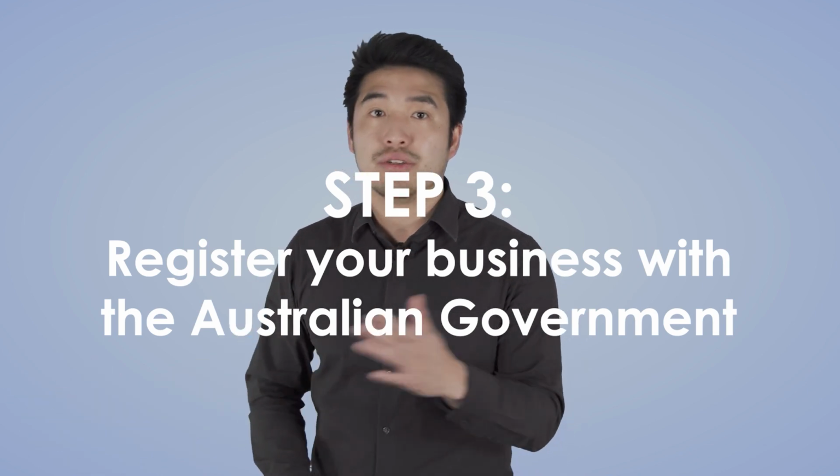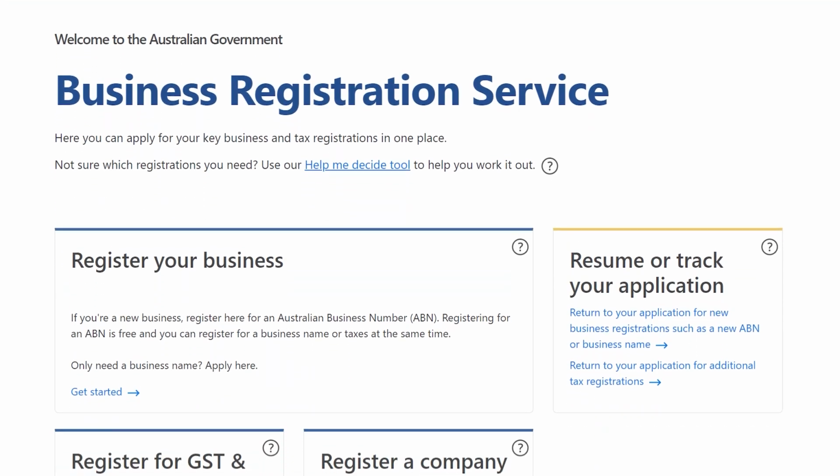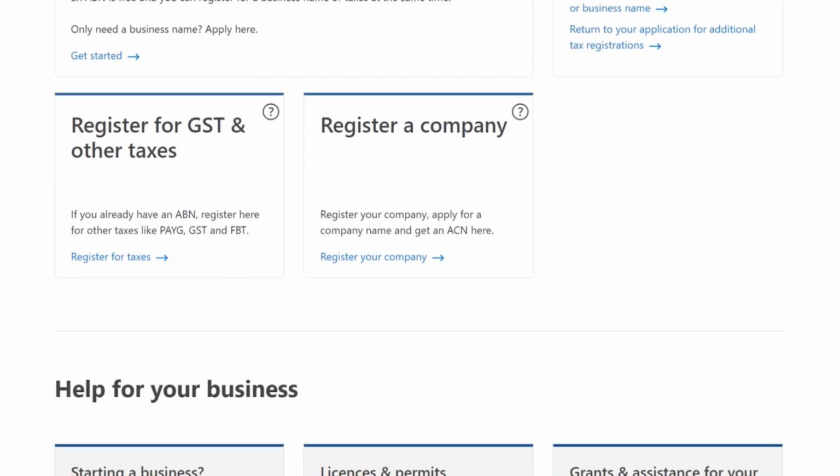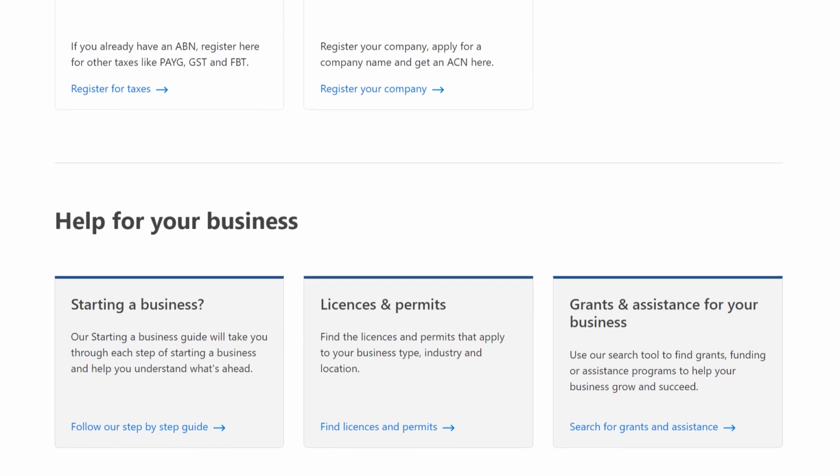Once you have decided what type of business you would like to open and set up your business bank account, the next step is to register your business with the Australian government. Once you've registered, you'll be provided a unique Australian Business Number, or an ABN. The Australian government's business registration service is easy to use and can complete the process in a matter of minutes. The site even offers a helpful tool that will guide you through the business structure and tax registration that would best suit your new business.